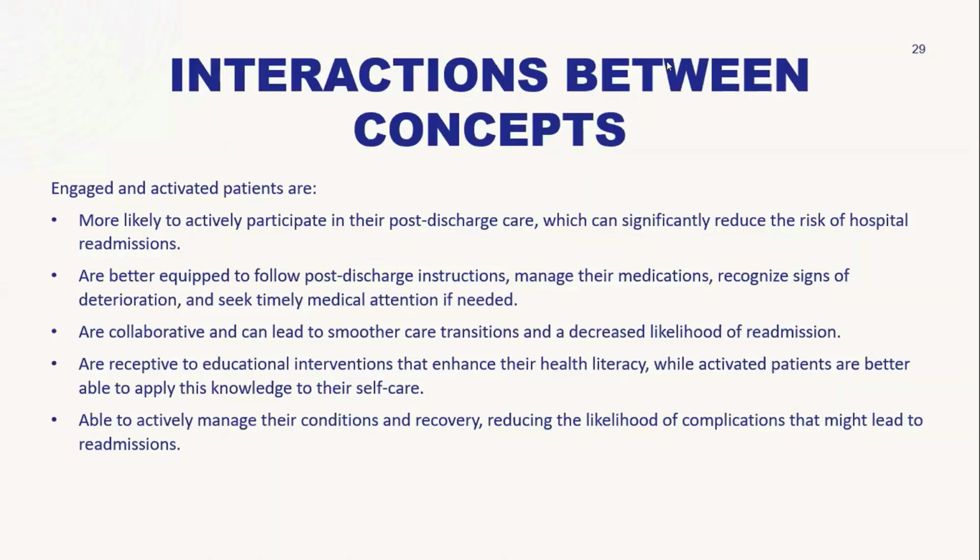And they're more receptive to our educational interventions that are going to help them gain confidence and enhance their health literacy, because activated patients are better able to apply knowledge to their self-care. They're going to be able to actively manage their conditions. Actively manage, not healthcare happens to me. Active management, active participation. I'm so excited by those concepts.